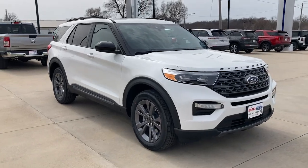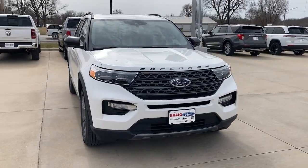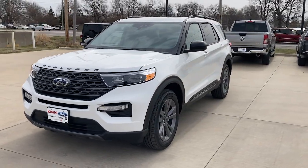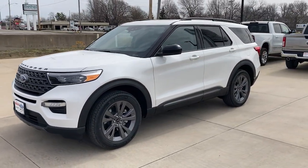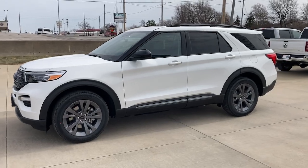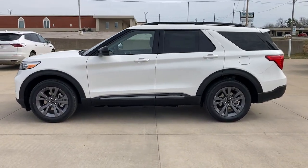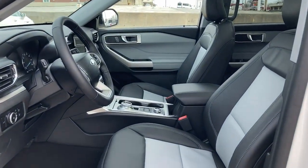This could be the car for you. The 2024 Ford Explorer. Handsome and rugged, this Explorer delivers solid midsize SUV versatility. You'll tackle every project and adventure with confidence and style, whether you're towing, off-roading, or building road trip memories.